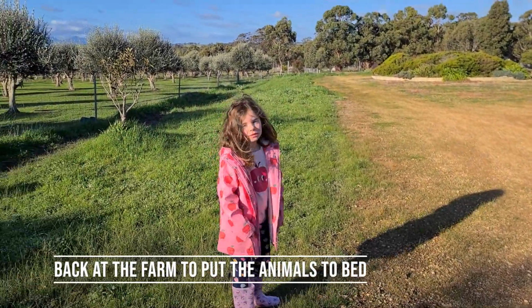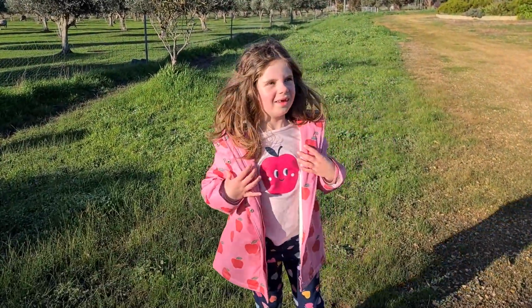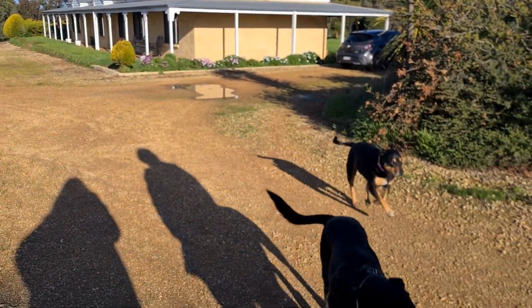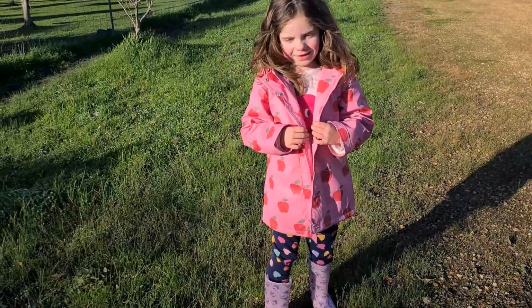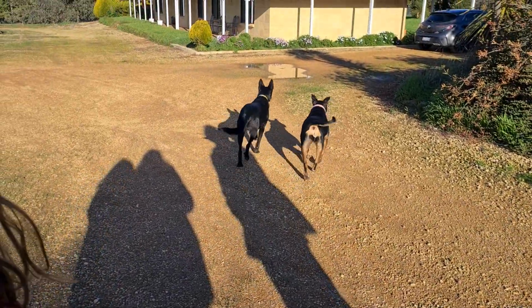Hey Mouse, what are we here to do? We are here to get all the animals to bed. To put them to bed? Hello, yeah. Puppy. Hello, you're very huggy. Yeah. It's like cleaning up to me.